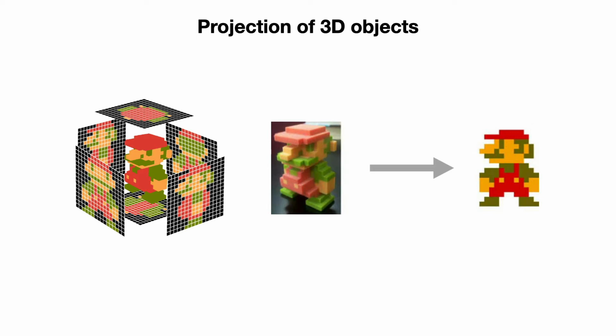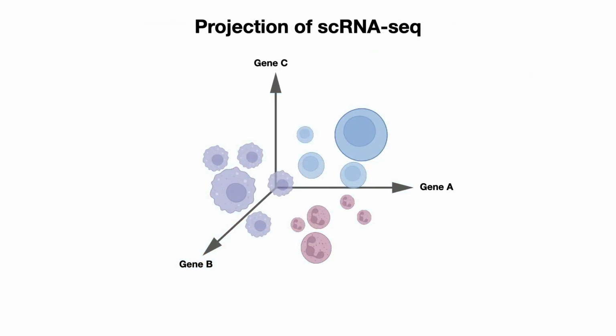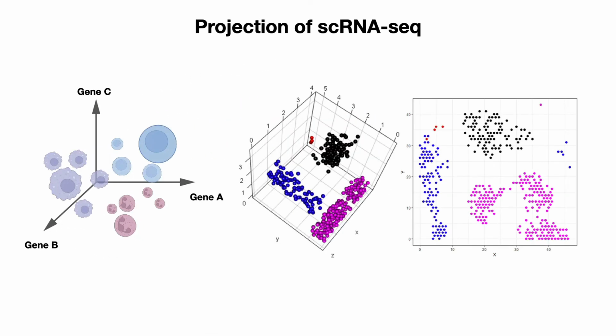Following a similar idea, we can project gene expression of single cells from high-dimensional space to lower dimensions while preserving important information to separate cell types. As an example, we first have the count matrix representing the gene expression levels of these 3 genes. We can then represent them as individual dots in the 3-dimensional space. Through computational algorithms, we can find a projection that can transform the data to 2-dimensional space while showing clustering patterns. Here, each cluster of cells can be regarded as a cell type. In the real world, we have much more than 3 genes, but the general idea would be similar.